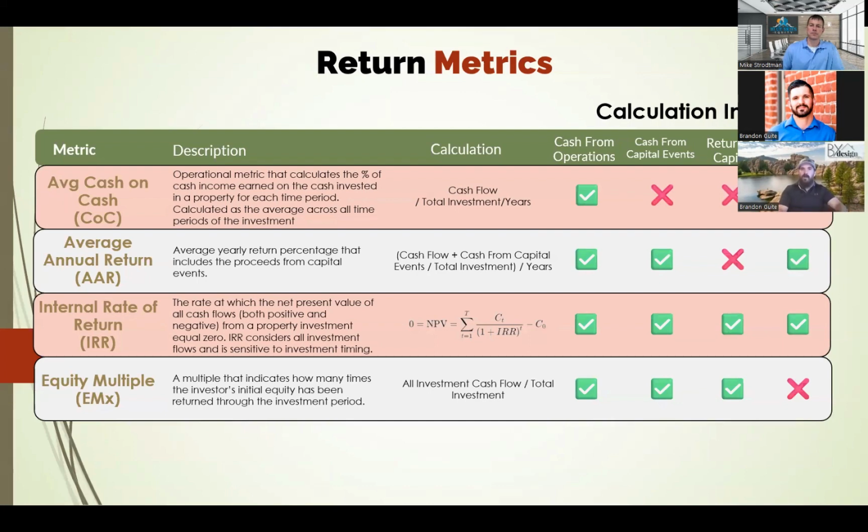So this is a really common metric that's out there that helps you compare this versus other investments, being similar real estate investments, what have you, gold, businesses, stocks. This helps normalize across different investment types.